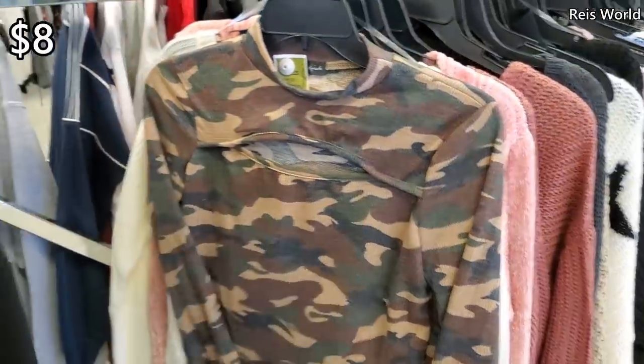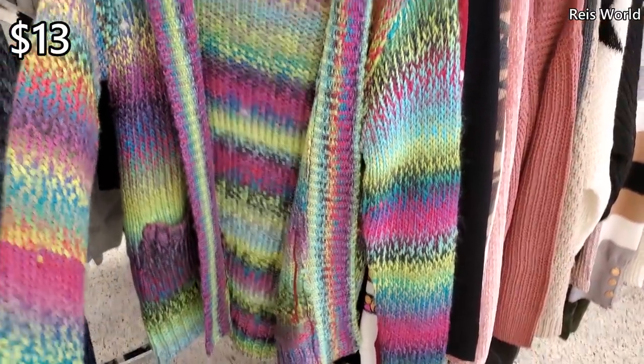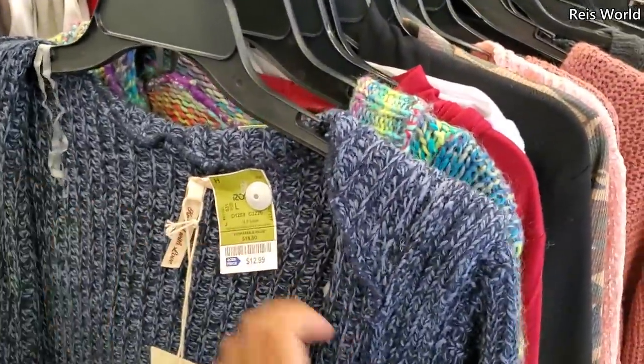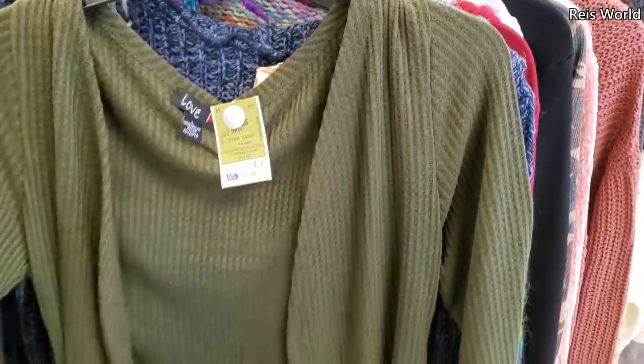So yeah, I am really surprised. I'll check this one out. 13. Really colorful, and you will get the two pockets right in the front. I hate when cardigans don't have a pocket. I need a pocket. 13. And a long one, again, two pockets in the front. This is 8, no pocket.